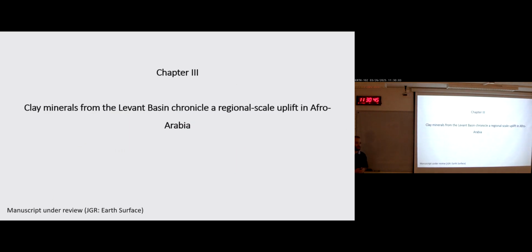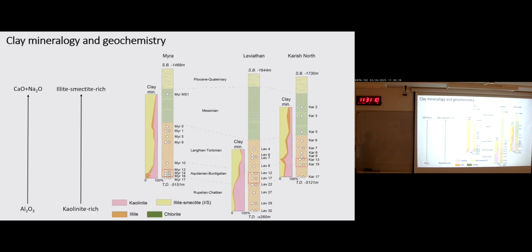And now to the last part of this talk. Sediments are more than just passive recorders of their journey. They also hold clues about the landscapes they came from. Beyond revealing their provenance and geodynamic association, they can tell us about the climate, weathering processes, and erosional regime at the source area. So what else can these sediments from the Levant Basin tell us?